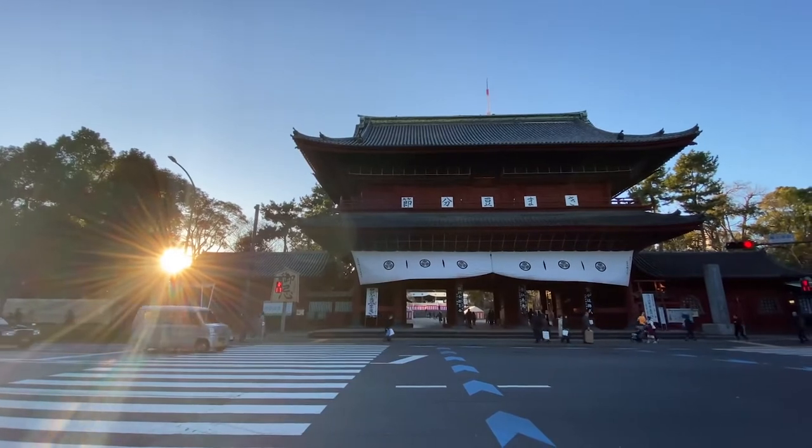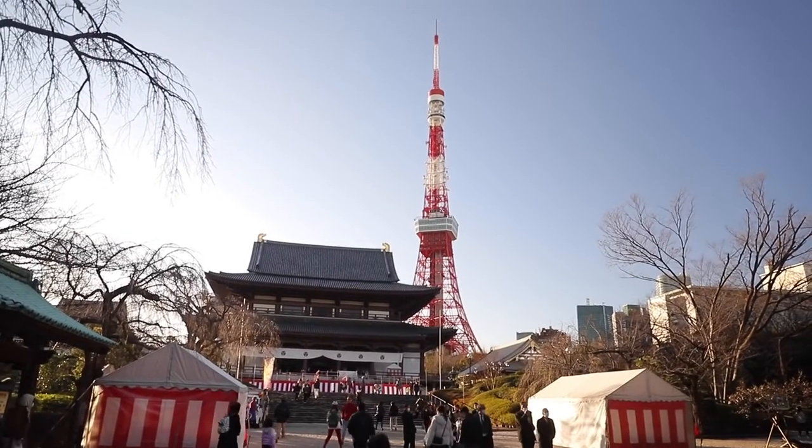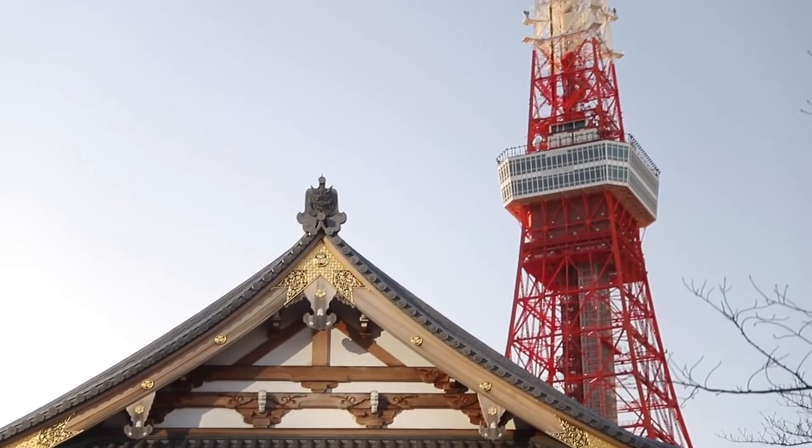Look at the giant gate at the entrance. This reminds me of a gate, I think in Nara, I'm pretty sure. The most impressive thing is behind me here. Look at that behind me. There's a temple and then there is Tokyo Tower. Wow.